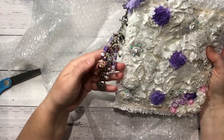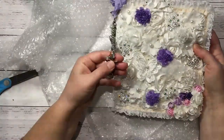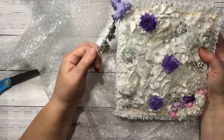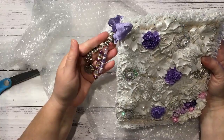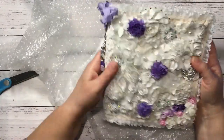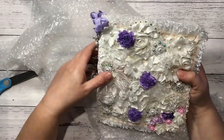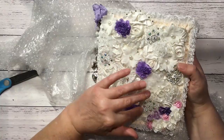It's got a whole lot of charms on there. I just love the beads that you've used. Oh, and a hummingbird, butterfly. Oh, and a heart down the bottom. That's so sweet. Oh, and it's just gorgeous. Look at all the bling. See why I call her the Lace Queen?